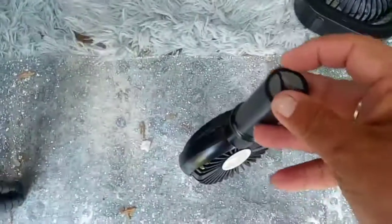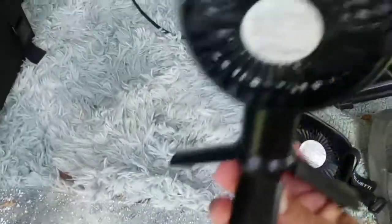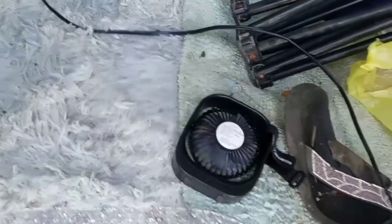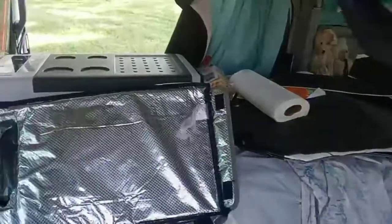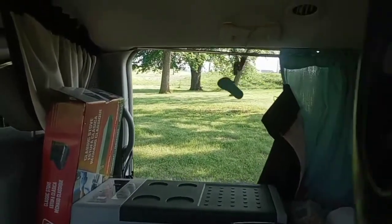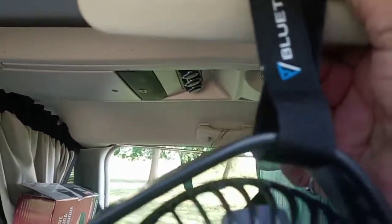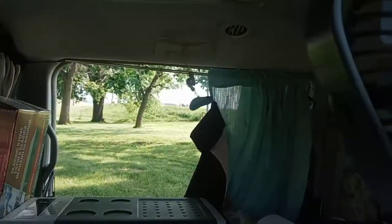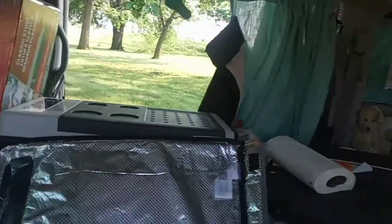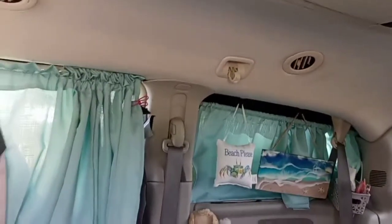They got 3 speeds. This one, let me see if I can open it. You can hold it, or you can actually set it down like that. So what I did was Velcro straps. I strap one here to blow the breeze in. It just hooks right here on this handle. Oh, there you go. And then it blows the cool breeze in. If the window has to be up and I can't get that breeze, I hang it on that hook there.